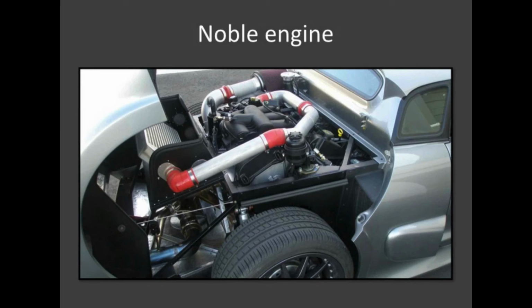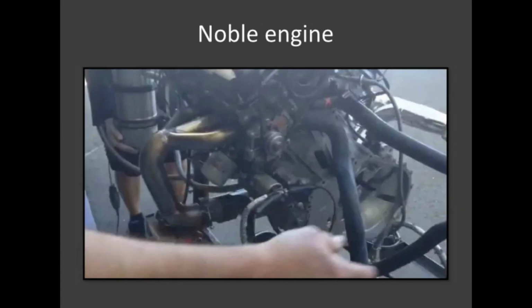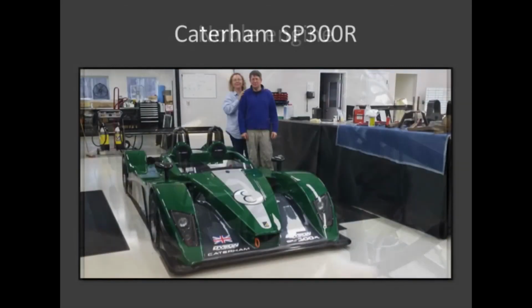Now, no talk about cars is complete without some car noise. So let's have some of that. For those who care, that's producing about 560 horsepower out of a 3-liter engine.